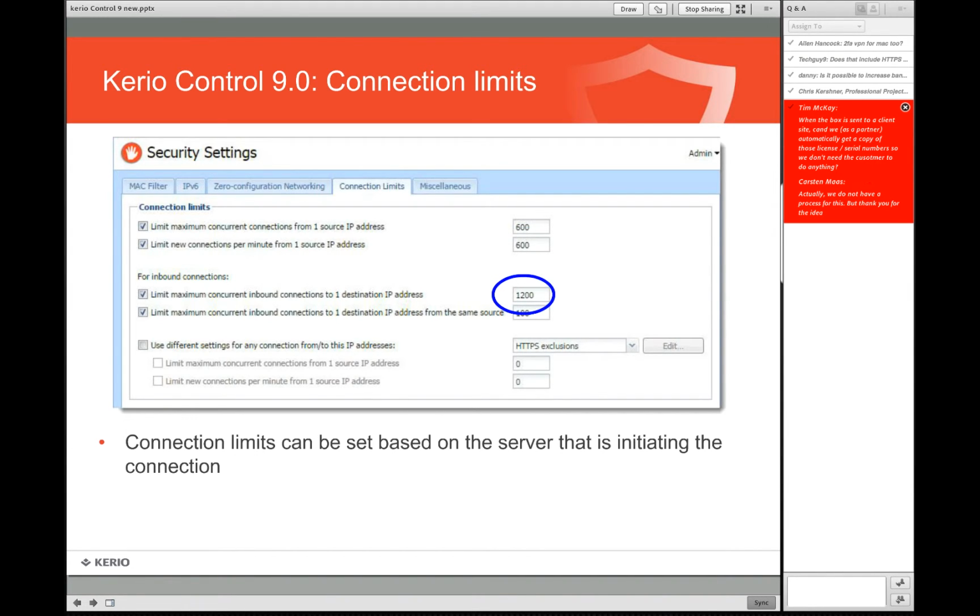The middle section here lets you set limits on incoming connections to a destination IP address. So now we're talking about who the connection is being made to, which server or which destination IP address the connection is being made to. Whilst the top section was about the server initiating the connection, the middle section is about the server the connection is being made to.